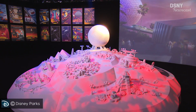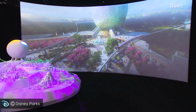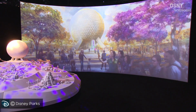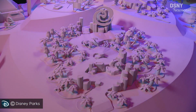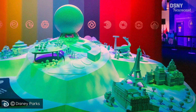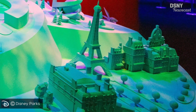And in addition to all of this, there was also a model that showcases the Epcot transformational changes that we previously mentioned would probably feature as part of the Expo Pavilion. However, this isn't a literal model, but instead it's more of an artistic interpretation that shows some of the layout and also the icons of these new pavilions and attractions. But it must be noted that it's in an exaggerated form, as we can see here with the new Ratatouille area and also the France Pavilion.